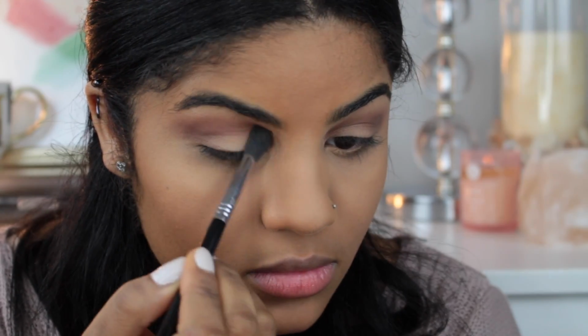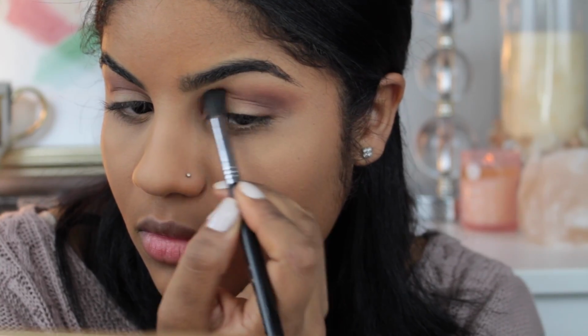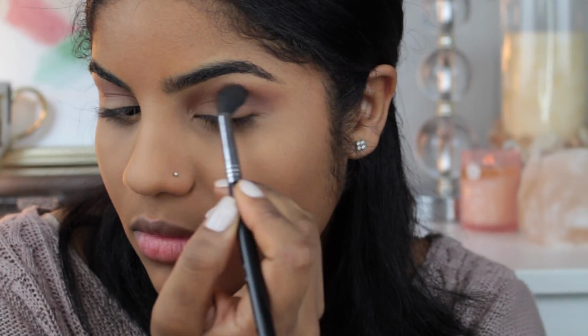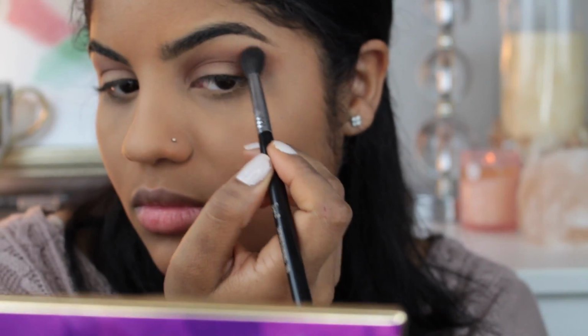So I'm going to go back into the Rebel shade with the same tapered blending E40 Sigma brush, and I'm going to put it on top of the Leader shade just so I can blend everything out so everything looks seamless and everything is transitioned nice and blended nice.